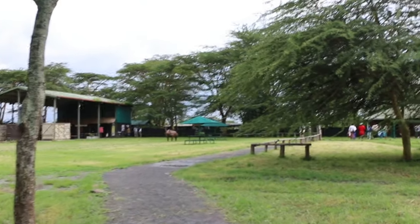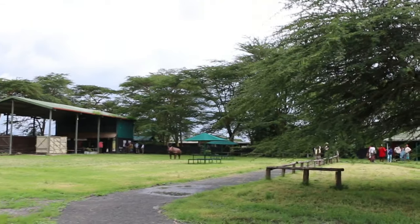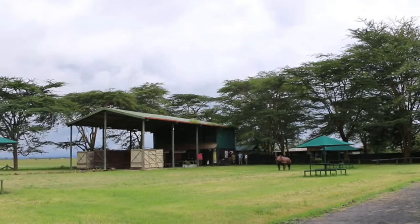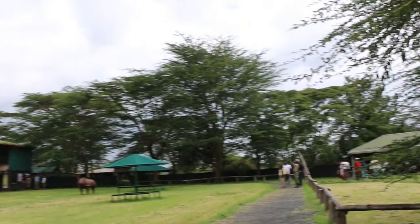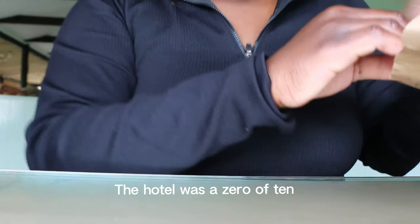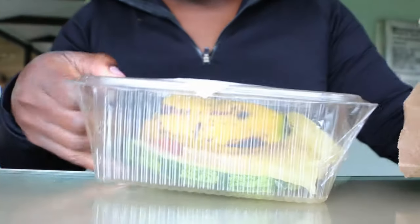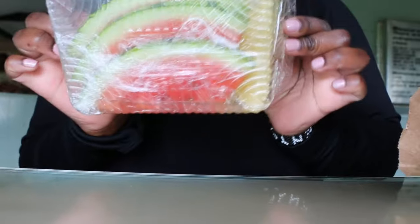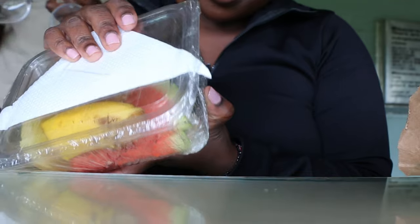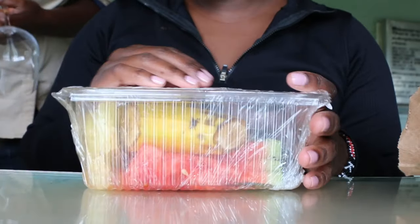Looking good. Take care of yourself. We are headed to the restaurant while I am under big pressure to pay my tip or my act of kindness for a good tour guide. He got us some great pictures, but excited to try some good food because I feel like we've been low-key starving. So the food is priced well, but let me show you what we got for lunch from the hotel. It's giving bananas, it's giving watermelon and pineapple. Thank you.